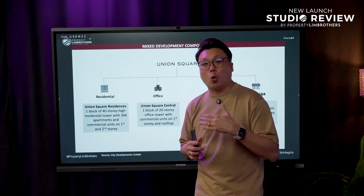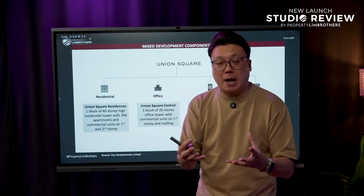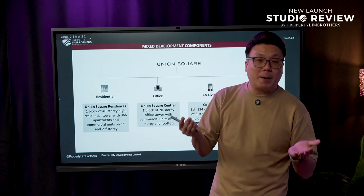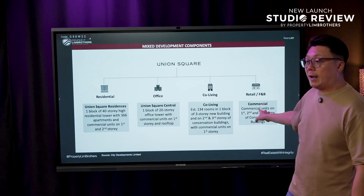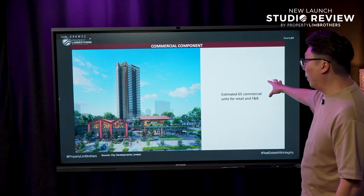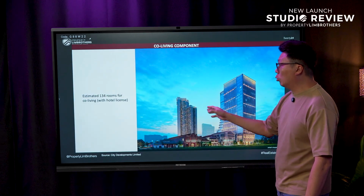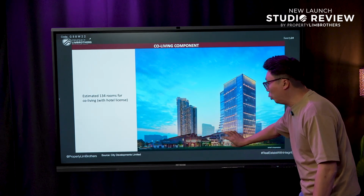And I believe co-living is a very popular trend right now that's happening in the residential space. A lot of operators are going into this concept where they are bringing co-living into the CBD area, where you realize that there are people who actually will want to rent a room just to be very conveniently located to where they are working, probably in the city center area. Of course, your commercial, F&B and retail, they are also there in the conservation building. So this is basically just a highlight of the commercial space. So this is just some of the artist's impression of the commercial Union Square.